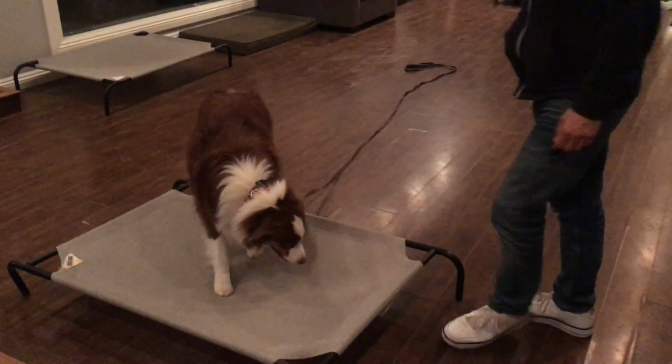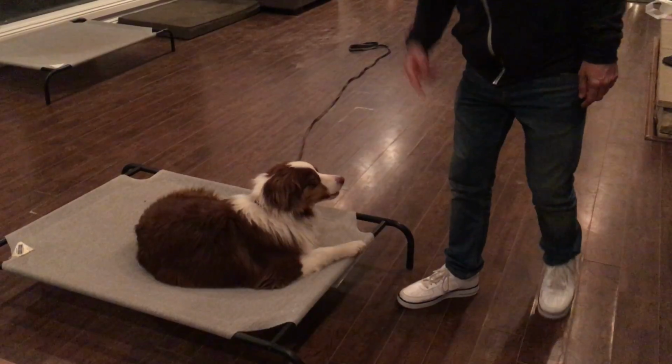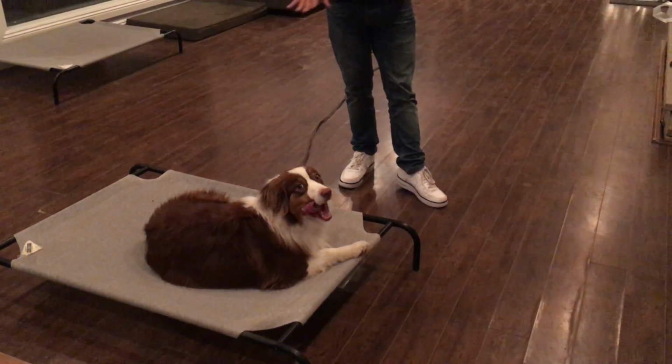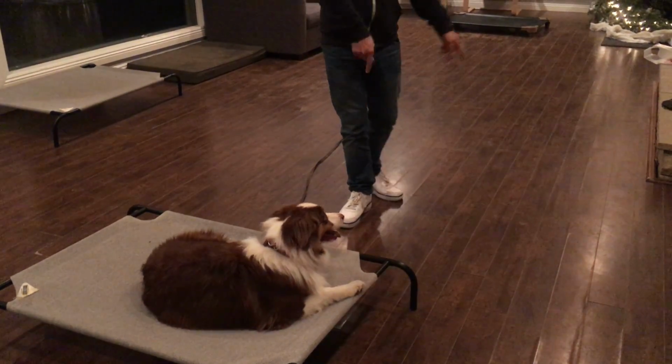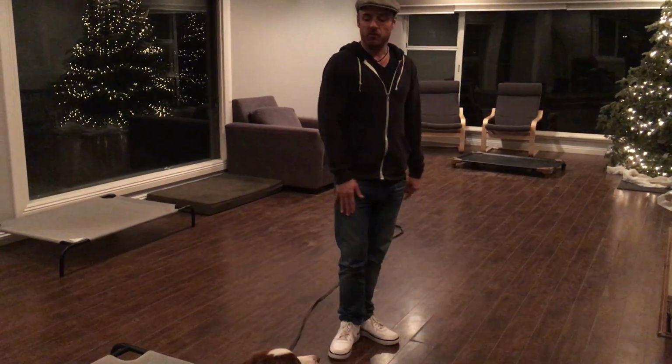Place. Good. So now I'm going to start just marking when she lays down for place, because that's the finished process or finished product of what I'm actually looking for her to do there. But I don't want her laying down here if I don't ask for it. So those are kind of the distinctions here.